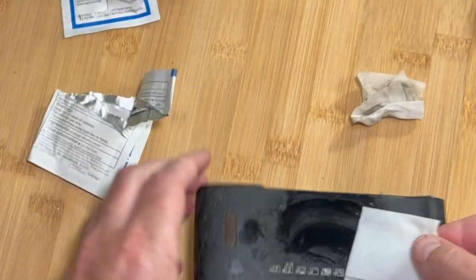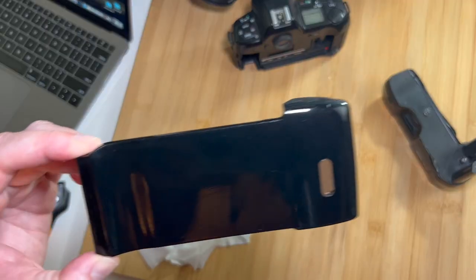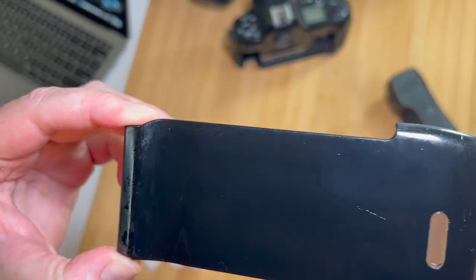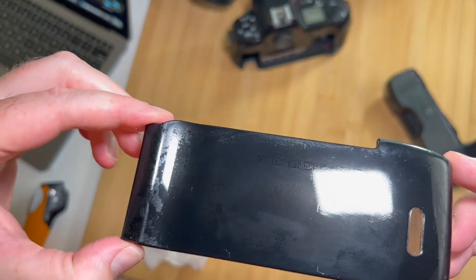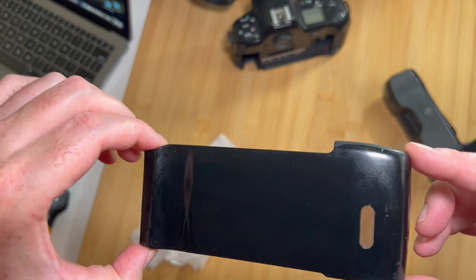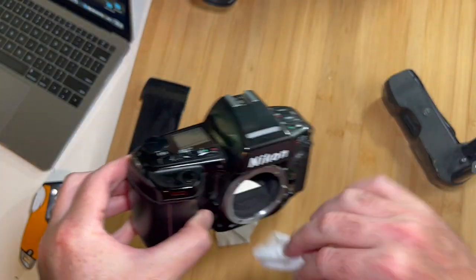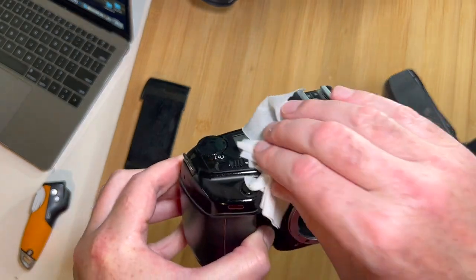So what we're gonna do is get a whole bunch out and we'll give it a clean. There it is, completely clean. All the gunk is gone. Let's do the rest of the beast. And fast forward.